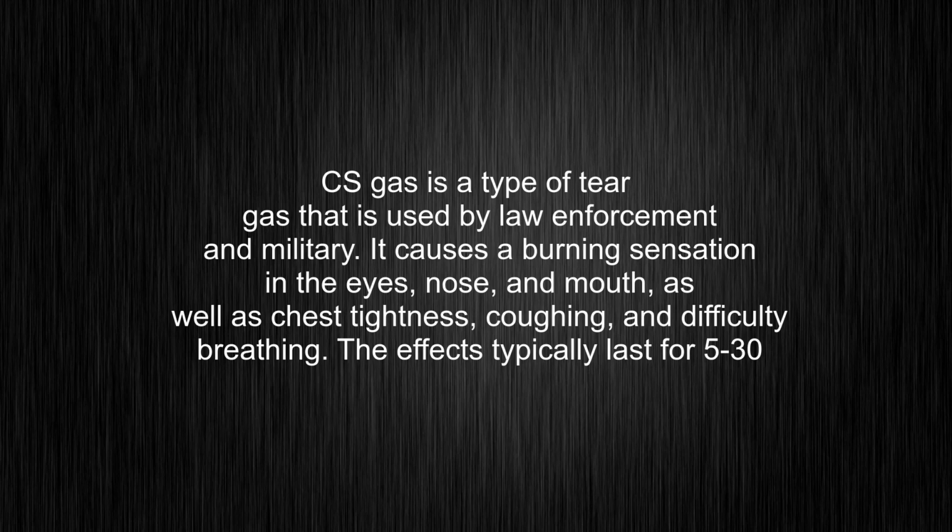It causes a burning sensation in the eyes, nose, and mouth, as well as chest tightness, coughing, and difficulty breathing. The effects typically last for 5 to 30 minutes, depending on the individual's exposure and sensitivity. CS gas is used for crowd control and riot suppression.